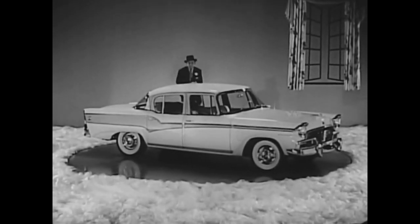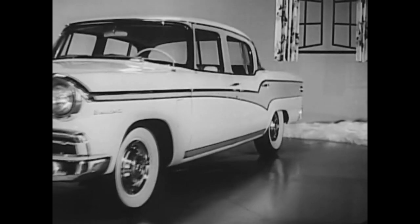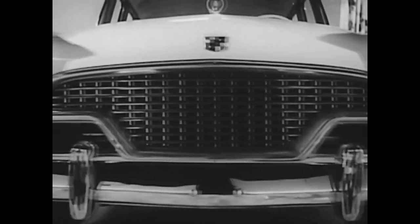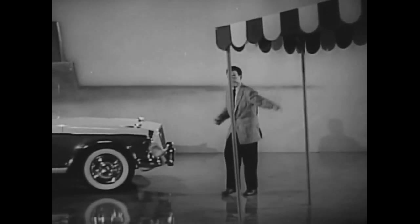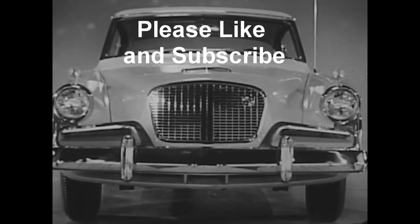From any view, you see the smart sweep of its lines. Bigger, longer, wider. A bold, important look, so perfectly suited to modern tastes. Dream once again of craftsmanship with a flair and see the Golden Hawk, star of Studebaker's fabulous new sports car series, pace setters for style and performance.